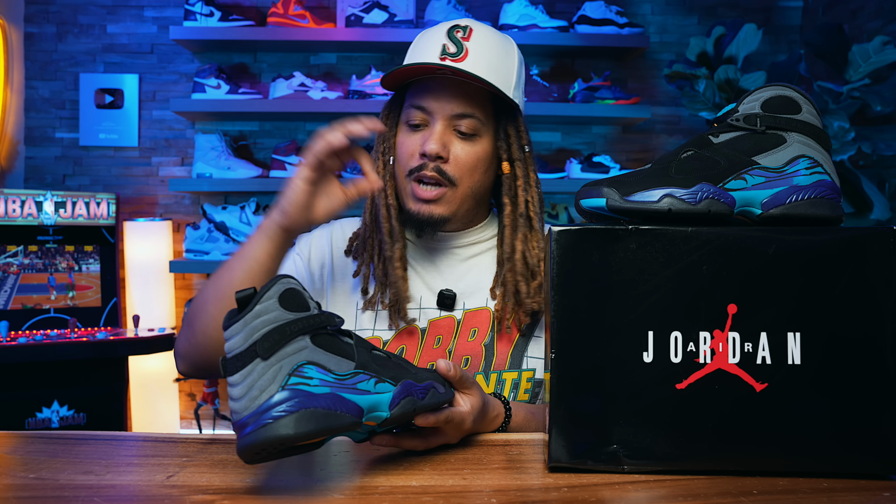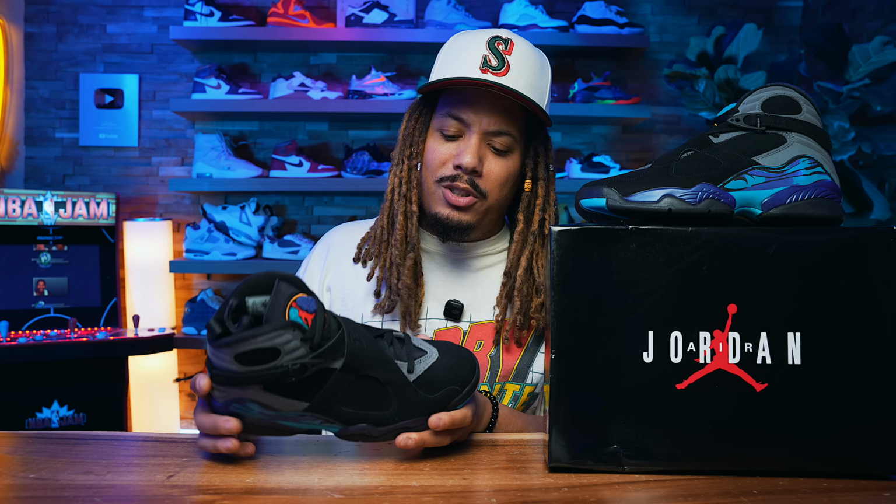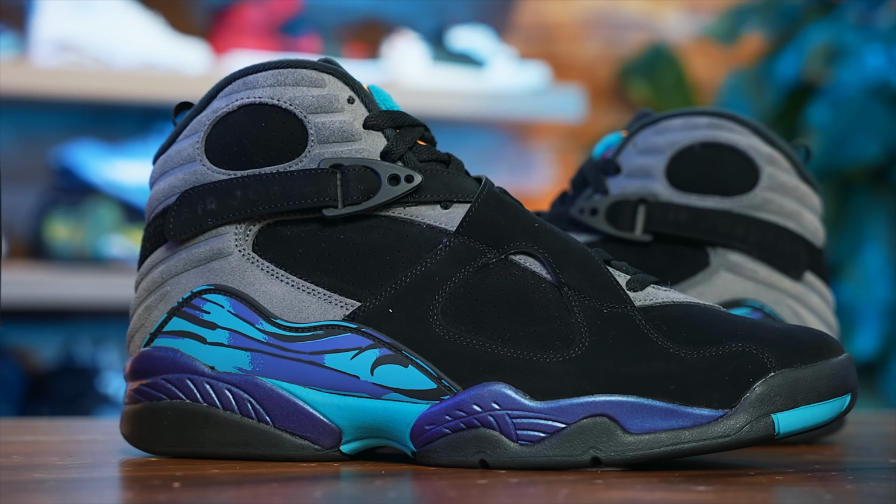The 2015 pair, in my opinion, though, was pretty close as well. This one, I think, just went a little bit more vibrant on the back. And whether or not that is based upon pictures is up to you guys. Me personally, I'm not mad with this one.